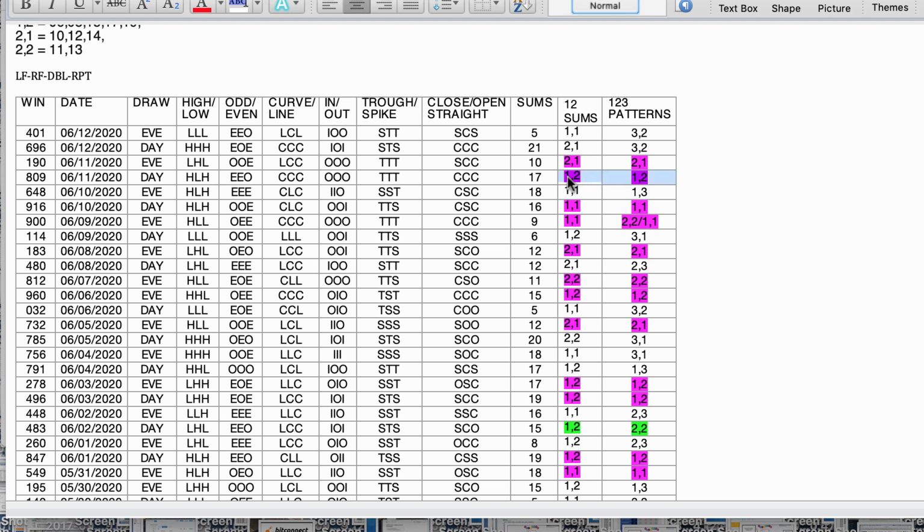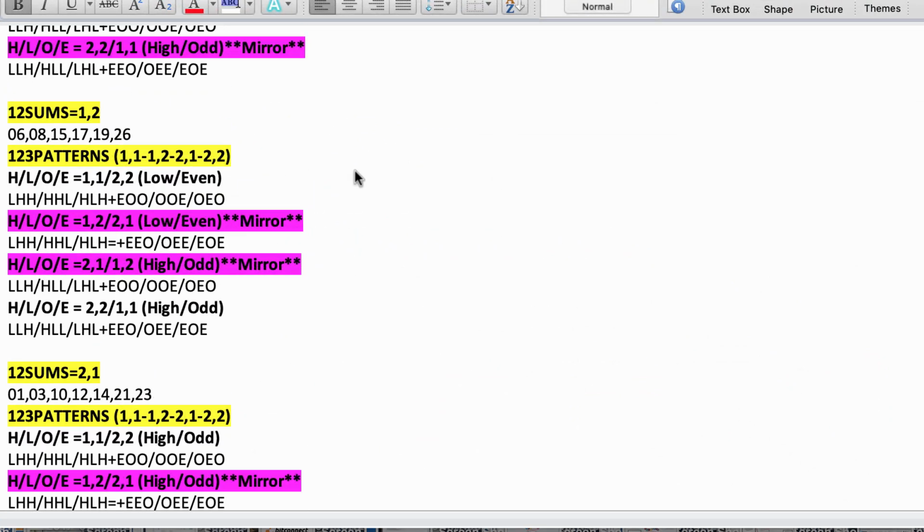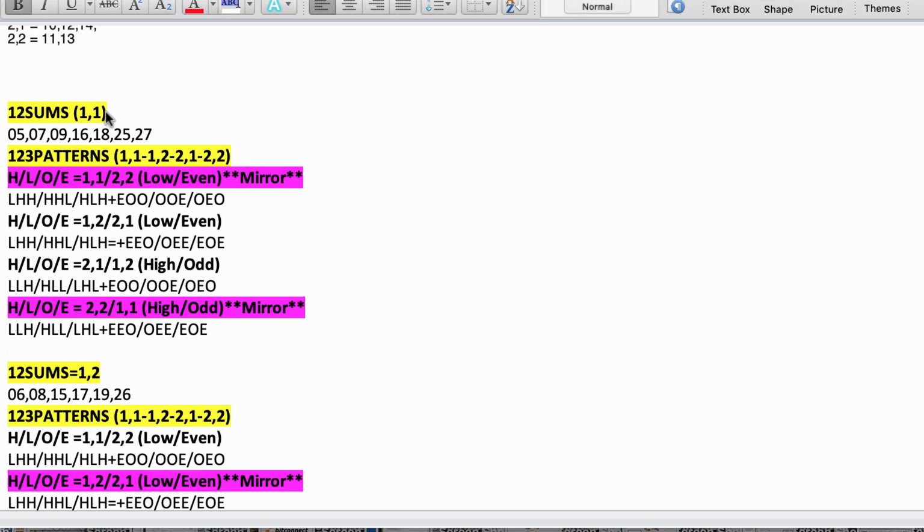Here's another mirror, direct mirror, 1 2 1 1. Here's a 1 2 1 2. 1 1 1 1, okay? This is 1 1, and the back here is 1 1. That is a mirror, and I'll show you why. 1 1, look, and you'll have this chart to work with too. It'll be in the Lotto Club 4, 1 1 here. The mirror is here, see, 1 1.